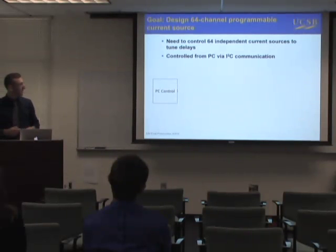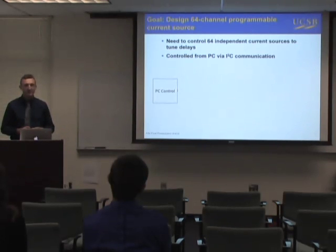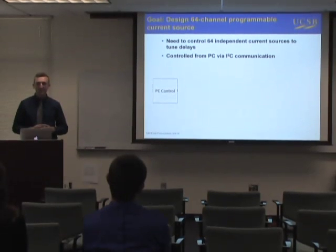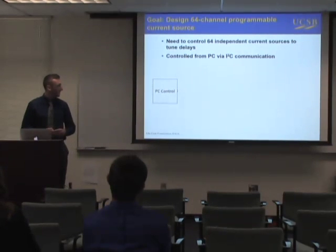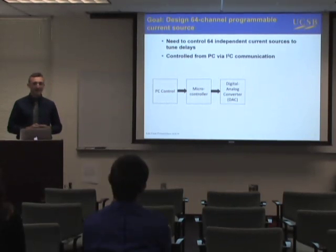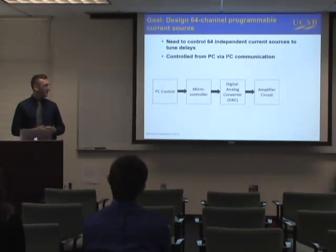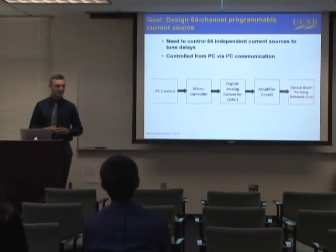My goal for this project was to control 64 independent current sources so I can control each ring resonator and their temperature. This control board ideally would be controlled through a computer and then can be tuned very precisely. So here's a block diagram of my control board. It starts with just a computer control, and using I2C communication, the data is transmitted to the microcontroller on the board, which then selects and controls a digital to analog converter, which then produces a voltage, which is amplified, and then eventually goes through the heater in order to send current through the heater to generate the desired temperature.